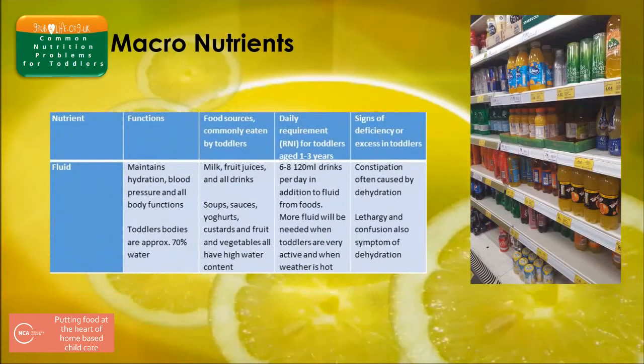Without fluid, fibre couldn't do its job. Dehydration is a very common cause of constipation in toddlers. They need about 1.5 litres a day from drinks, plus the fluid they would also get from vegetables and dairy foods like yogurts. The warmer the weather, the more active a toddler is, the more fluid they need.